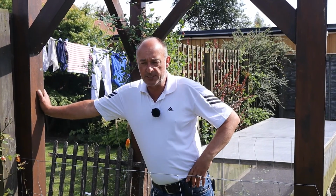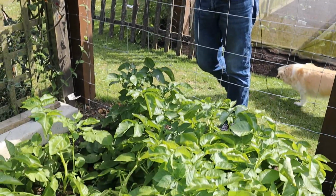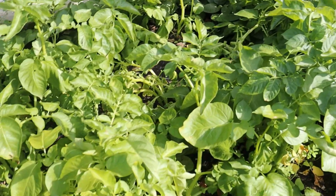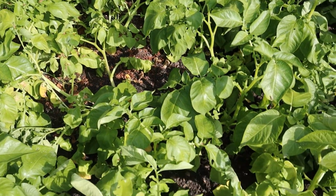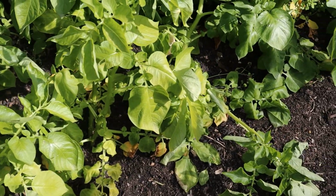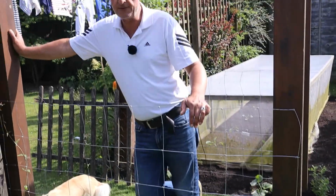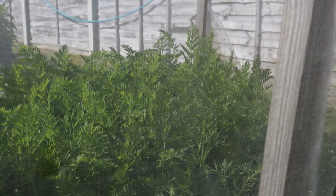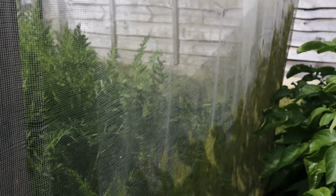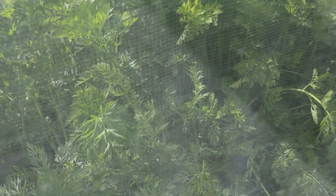Now, as usual, we start in bed 1, and in this strip here, this is where we're growing our first early potatoes. There are around about 30 plants in here. We have harvested probably 6 of them, maybe 7, and they've been really lovely. Next door to those we have the carrots that were sown at the back end of March, and we've been harvesting them throughout June, the largest ones.